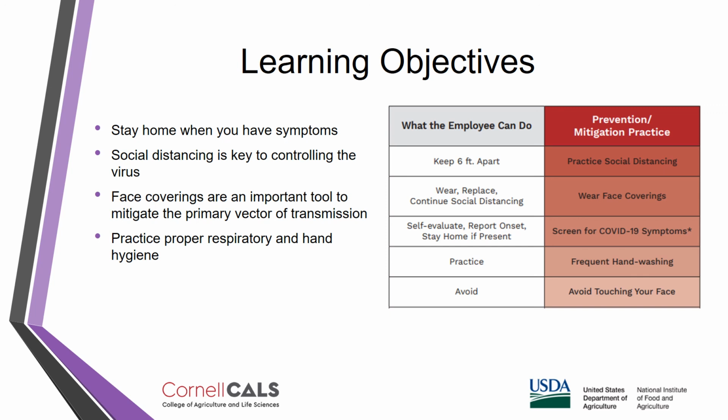So keep 6 feet apart as a way to practice social distancing. Wear and replace your face coverings. Screen yourself for COVID-19 symptoms. Practice frequent hand washings, and avoid touching your face with unwashed hands.